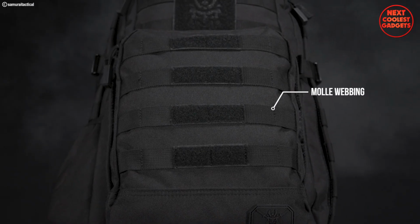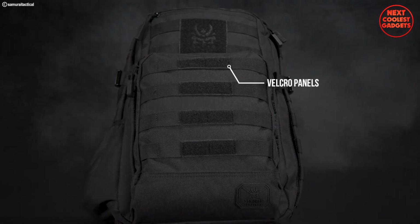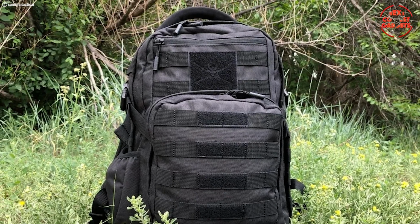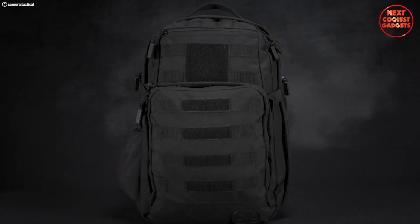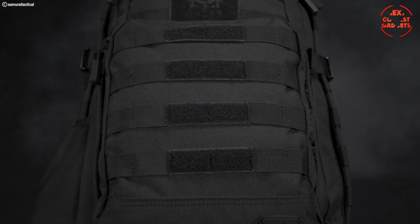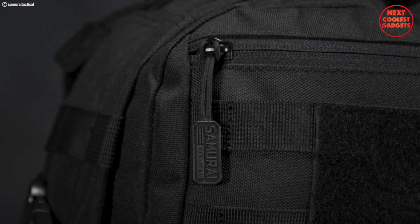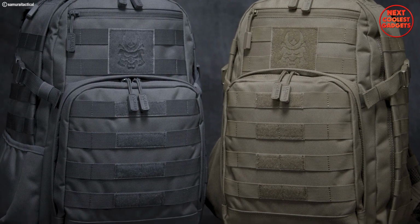With multiple compartments, MOLLE webbing, and a hydration bladder compartment, it features a hydration bladder pocket with a hose port, allowing easy access to your H2O source. You can say goodbye to dehydration worries with this backpack by your side. The Wakizashi is your reliable companion in the field. It's designed for quick access and adaptability, making it a must-have for any tactical enthusiast.